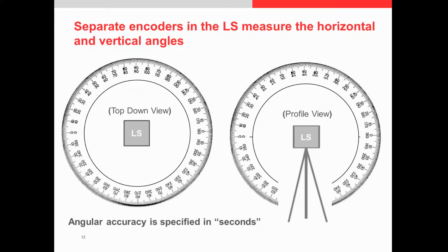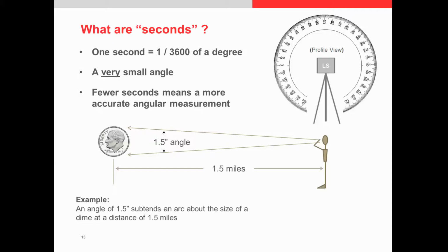It'll kind of help. Accuracy, you guys are all familiar with: seconds, minutes, angles, degrees. So when you look at angular accuracy with a scanner, if you're measuring in a very small step or very small angle, fewer seconds mean more accurate. The fewer the seconds, the more accurate your angular measurement is. So if you have an angle accuracy of 1.5 seconds, when you apply that to the real world, that's only about the size of a dime at 1.5 miles.